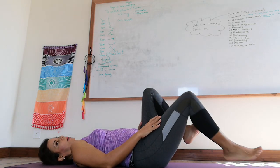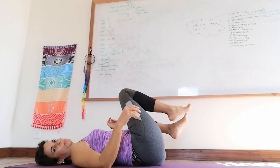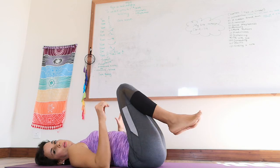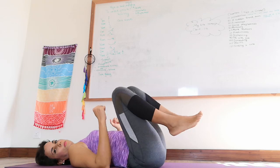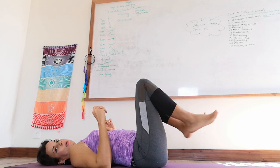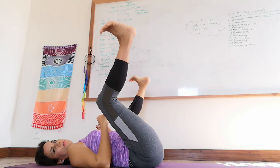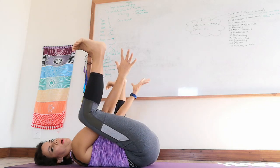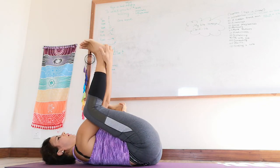We're going to come into the happy baby from here. So just roll out your spine. Massage the lower back. This is a really nice posture just to release any remaining tension or fatigue in your lower spine. You're going to bend your knees here and take your feet nice and wide. Bringing your arms between your legs, wrap your hands around your ankles and just roll out.